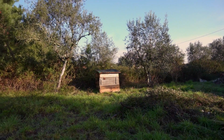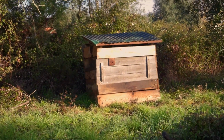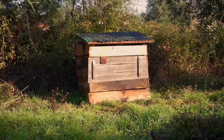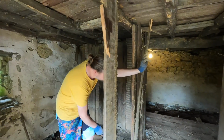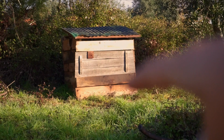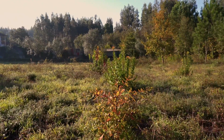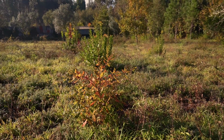Omar rebuilt the compost bin, and now it has a lid. And if you were asking, what have you done with a lot of the wood? Why didn't you reuse it? We did, look, we made a compost bin. That's our compost bin. So that's an oak tree.